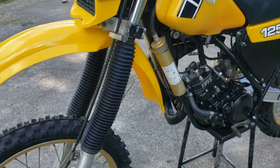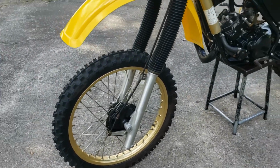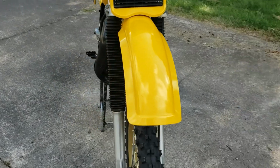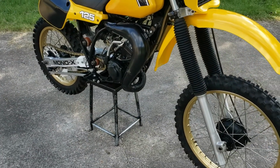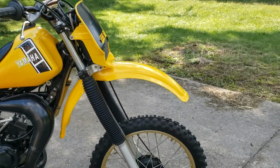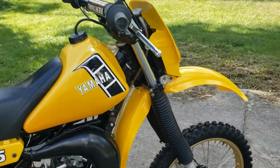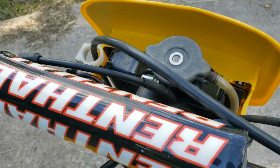If you guys spot anything that's not correct for the 1982 year, just throw that in the comments. I'd be curious to know. I mean, obviously things like tires and sprockets and chain and stuff, that's not original. But if you see something else or anything that it should have that it doesn't, we'd appreciate it if you'd point that out. Okay, that's about all I can think to show you.